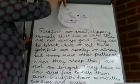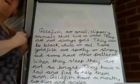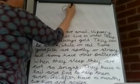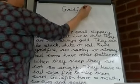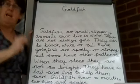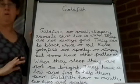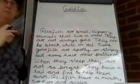But I should have done before I started, and I left this space at the top for it. Do you remember when we first looked at that information writing? We noticed that at the top, it had a title. So at the top of our page, before you write today, write your title. I'm going to just call mine Goldfish. You could call it All About Cats, Information About Dogs, Guinea Pig Facts. You decide your title. Your title has to be about the whole of your piece of writing. And if you have a ruler at home, underline your title.